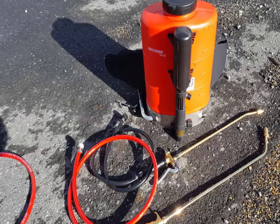A lot of different aftermarket wands or guns we can put on these. This would be the standard wand that comes with the Birchmeier, but then this one is the B&G basal wand. Now, why do you think I would use this one over this one for basal treatment? Well, for one, this one shuts off. When you let go of this trigger here, this one shuts off right here.